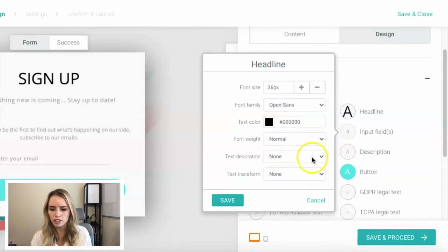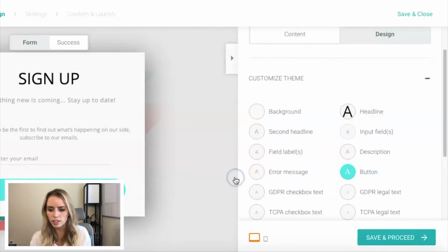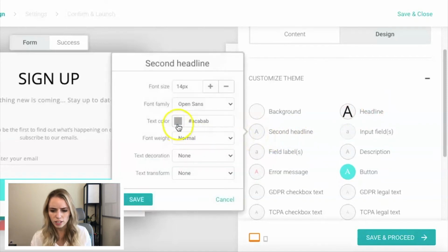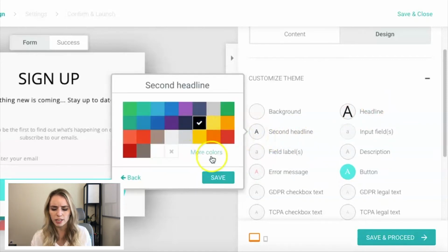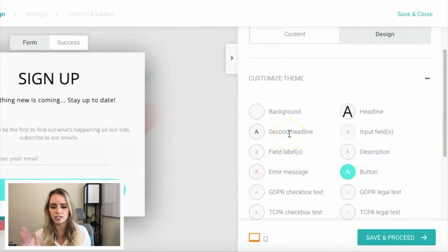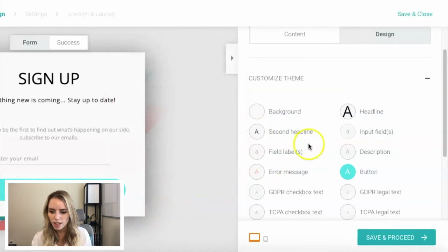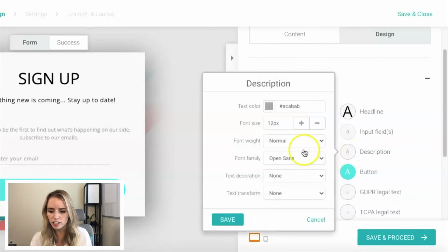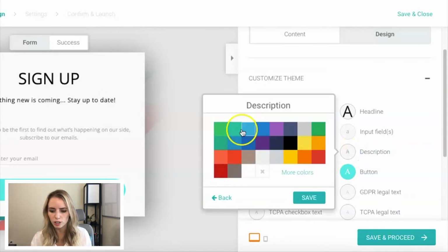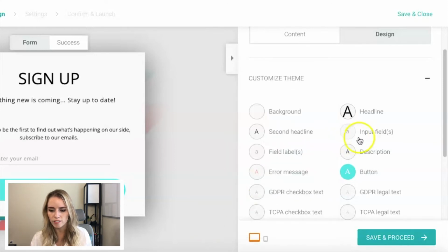So I'm gonna click on the colors and click save, because everything's just really light and I want it to be a lot easier to read. Again, this second headline, I'm gonna click on the circle. Again, I'm gonna click on the color and make it darker and click save again. You can adjust the settings there, as you guys can see. So you have the font size, the type of font, different things like that. So let's click save. And again, let's change the description to be a little bit darker as well. Perfect. And click save, and we'll click save again.